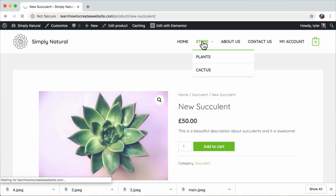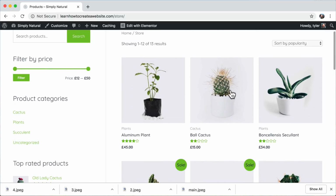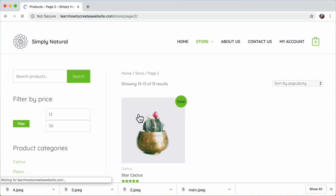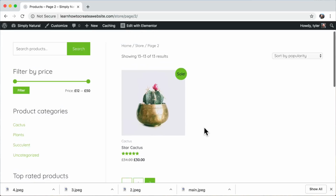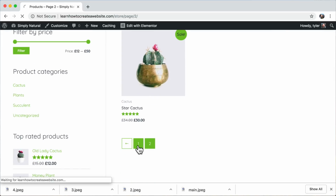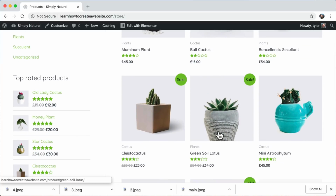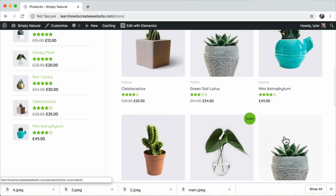If we go to our store, we are not going to see it because we added only 12 products to this page, and now it has 13. So that would be on the next page. There it is. Is that it? Oh, no, that is not it. It did add. It is right here. It just blended in so well. Wait, no, that's not it. There it is. There it is. We added the same ones.